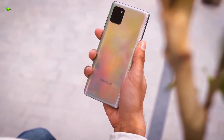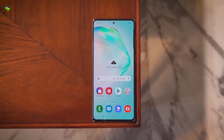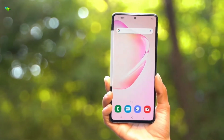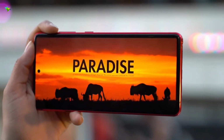The Galaxy Note 10 Lite is the most affordable version of the Galaxy Note 10. It features the same S Pen that debuted with the Galaxy Note 9. The Galaxy Note 10 Lite doesn't have a flagship grade AMOLED display, but still it's pretty good. The screen has the usual AMOLED strengths: wide viewing angles, deep blacks and vivid colors.